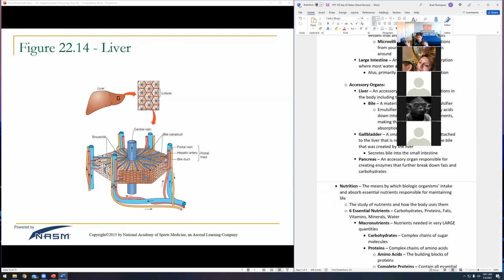Let's say you're doing a marathon. You haven't eaten in a little while and you need some energy. Well, your liver's got you covered. It's got glycogen, so it can release those carbohydrates into your bloodstream. Your muscles can do that as well. Your muscles and your liver both store glycogen. And that's how we keep energy with us on the go. It's like having an extra gas tank in the back of your car.